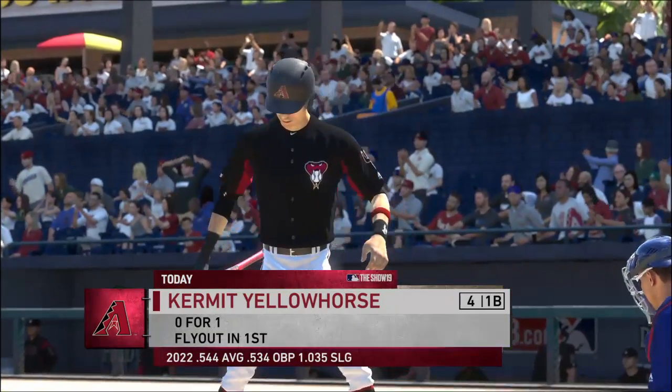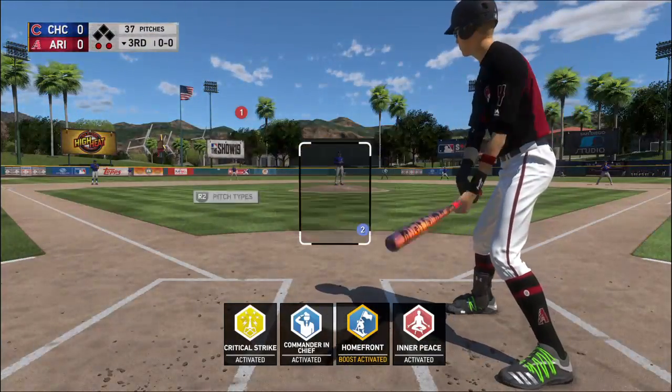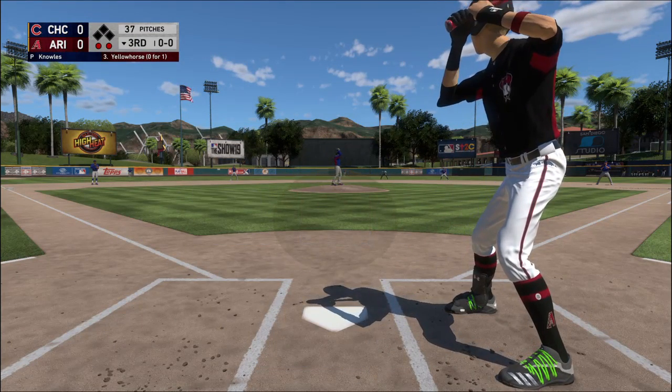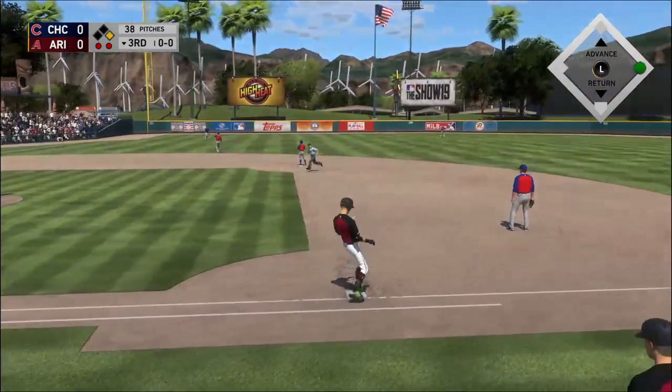Now at the plate, Kermit Yellow Horse, 0 for 1 here in the early going. Pitch on the way. Line drive to left. That's his first base hit, making 1 for 2 now.